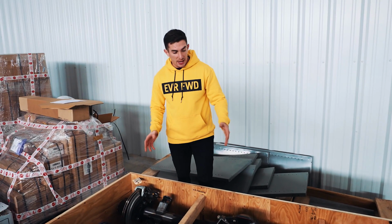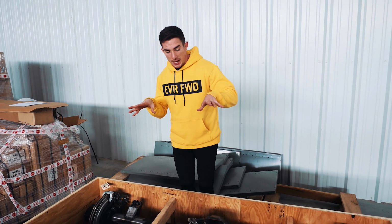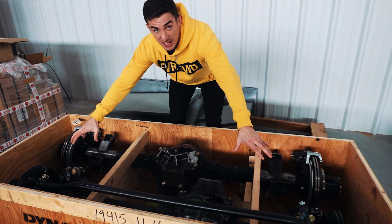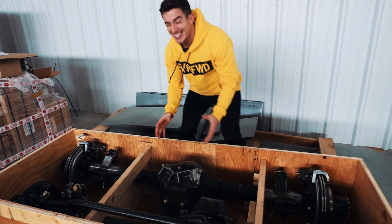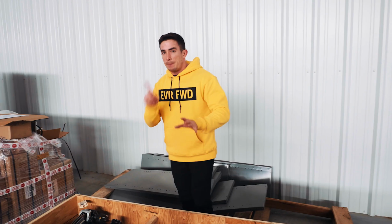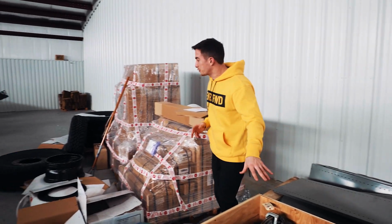They're a necessity, and this is from a company called Dynatrack, and these are literally the best axles that money can buy. This is an XD60 in the front, and then we have an XD80 in the rear, which could not be more overkill, but we're gonna build it once, guys. Now we have all the suspension components. We have the axles, we have the tires, we have the beadlocks, and then all we gotta do is put it on the Jeep, right?